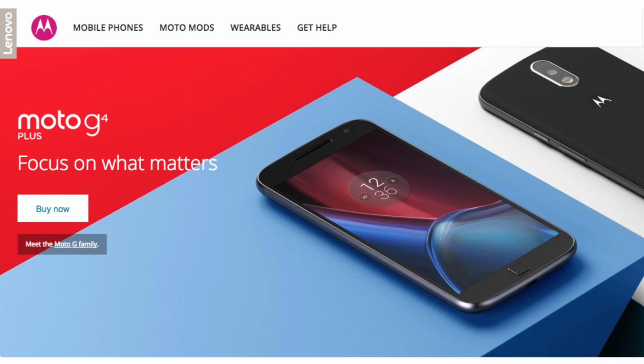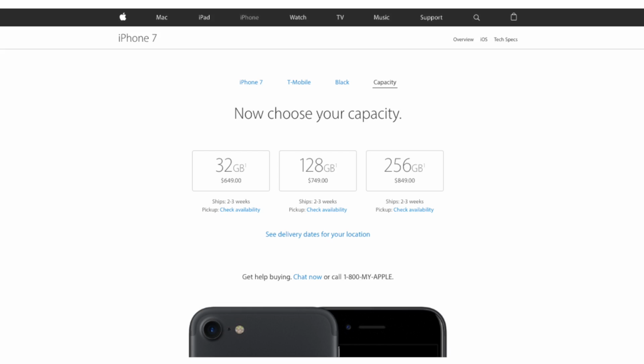To conclude, the iPhone 7 is a great phone as expected, but it's still really expensive. There are so many options on the market right now, and the iPhone is still very expensive, but if you're buying an iPhone, you probably know that. If you want the best iPhone available, minus the headphone jack, the iPhone 7 is your best bet.